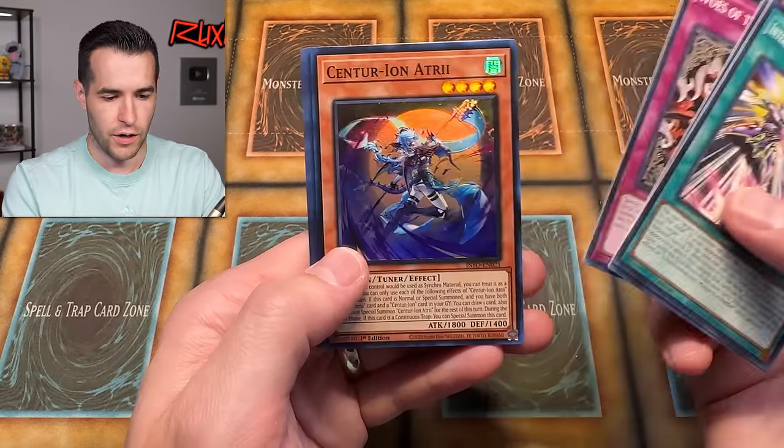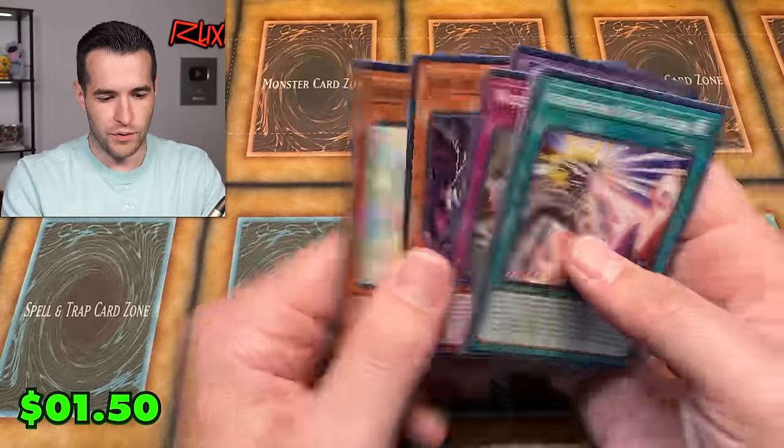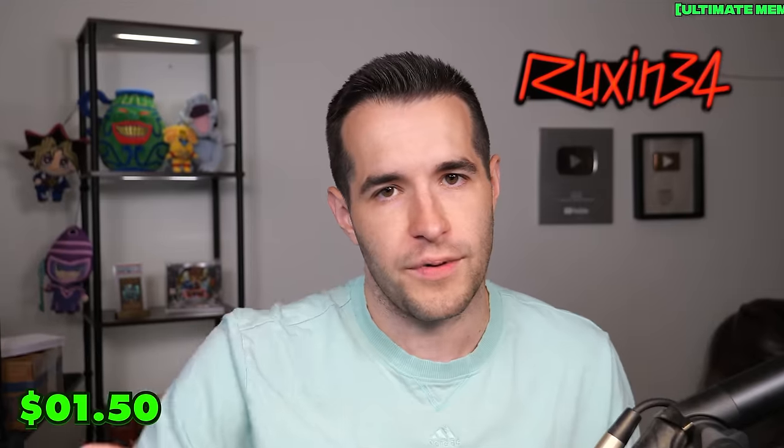So last pack, here we go, Centurion. Got a little excited and went through that too quick, but I mean, we got four secrets and we got a QCR. I checked, it was four secrets, not five, but pretty amazing opening.